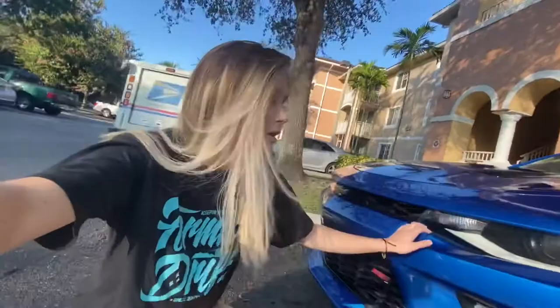Did a full wash and then a little bit of a detail. I put some tire shine on, detail spray, glass cleaner, and yeah, that's it.